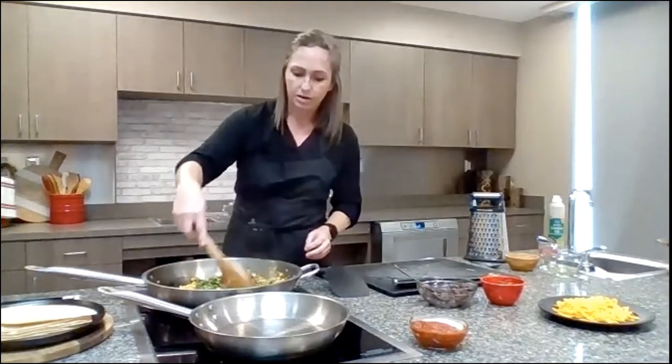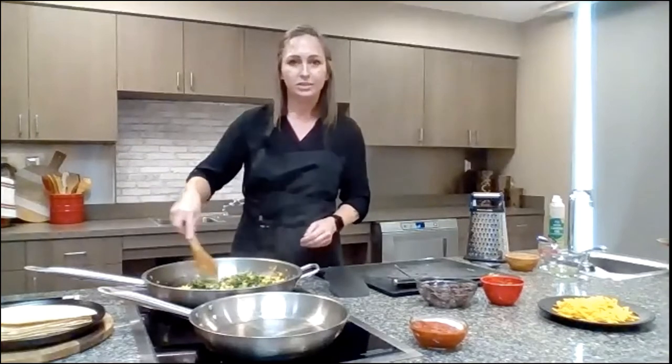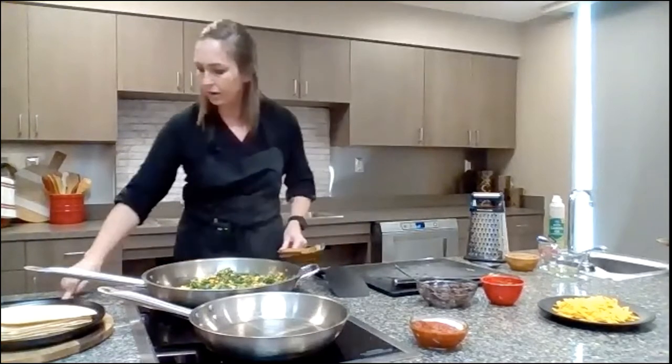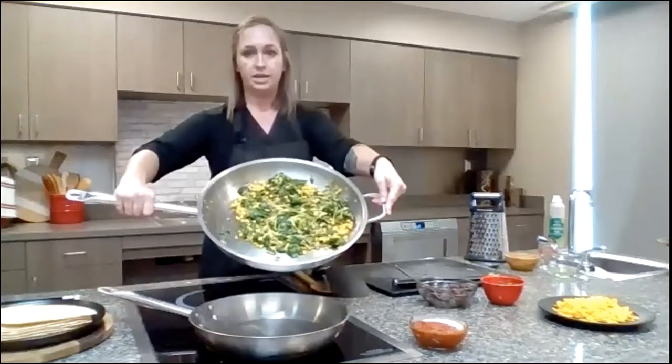So we've got our mixture looking really good here. You can see the spinach has wilted down almost completely. Looks like there's almost as much spinach as there is corn in here. Okay, so again, like I said, we're going to turn the heat off. I'll show you a little bit about what this looks like.